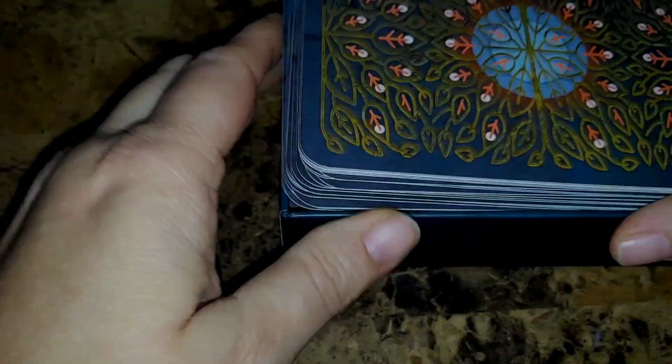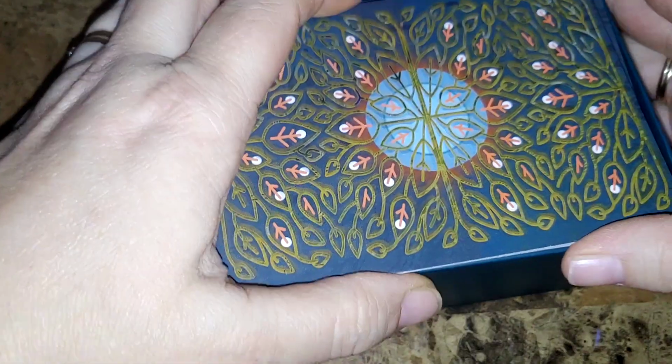Going through this fast because I really don't want to have to do this a fifth time. I don't know what's going on with my phones lately, but they just keep not recording right.